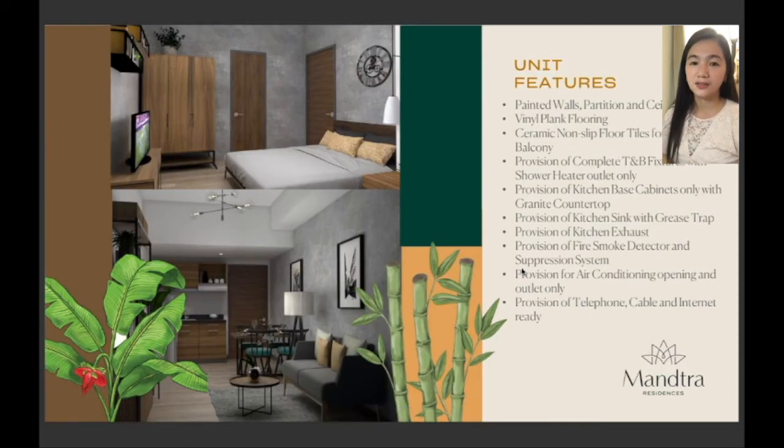As for the unit features, all of the units that Cebu Land Masters deliver are all fully finished. That means the walls are painted. There's already partition in case you're purchasing a one-bedroom unit. The ceiling is ready, and the bathroom and the toilet is tiled. So the kitchen is ready also, and there is provision for kitchen sink, grease trap, kitchen exhaust, provision for fire smoke detector, provision for air conditioning, and provision for telephone, cable, and internet.